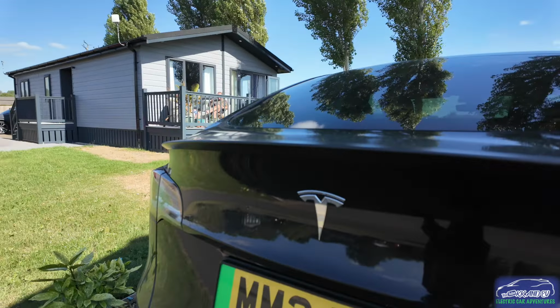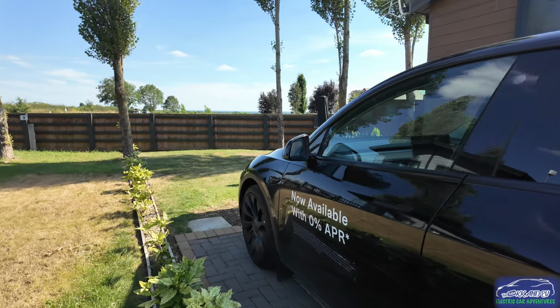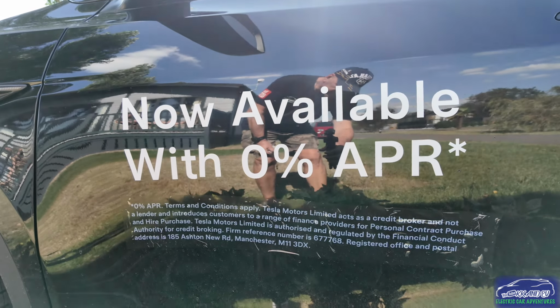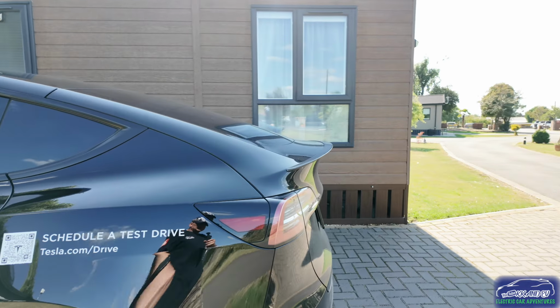So yeah, even from the back end, it looks the same, like I say, apart from the rear diffuser. And again, they've got a bit of an offer ongoing, so if you want a Model Y, there you go, 0% APR. Get yourself down to Nottingham, Loughborough Road, just before you hit the city centre.